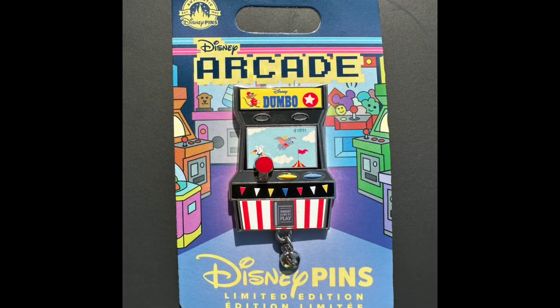Alright, then next we have Disneyland. They caught up with Walt Disney World on 1 release. It's the Dumbo Disney Arcade pin. This is one of the rare instances where Florida received the pin first before California. But yeah, now you can get the Disney Arcade pin at Disneyland.